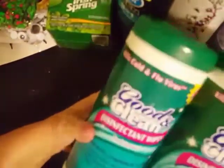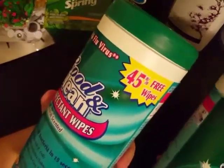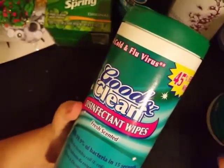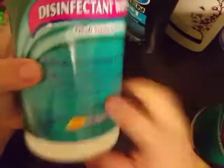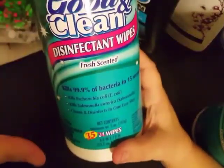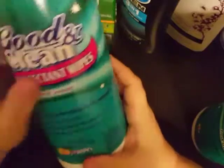Okay, so then I found a couple more things. I bought 2 of these Good and Clean wipes. I always go with the fresh scent if I can find it. 45% more wipes, which means it's got 35 wipes in here. Another thing that I always tell people about, watch the quantity, because these also were sitting on the shelf right next to a container that had 24 wipes, and it said 30% more free wipes on it.